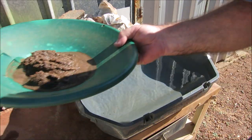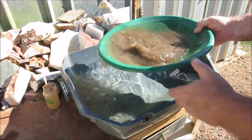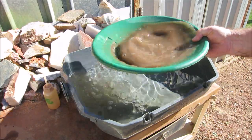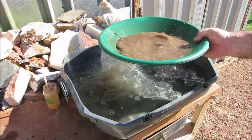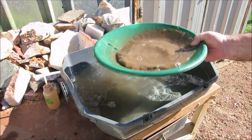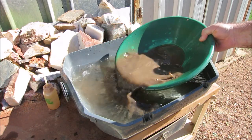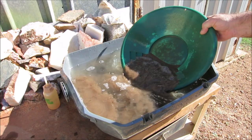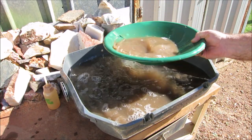Okay guys, pan number one of the material that I dug out of the creek at the bottom of the escarpment. So I dug down as far as I could in amongst all the rocks and gravel, and I've got about a quarter of a bucket of material. So yeah, I'm very disappointed about that, guys.